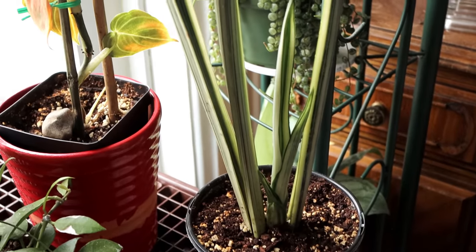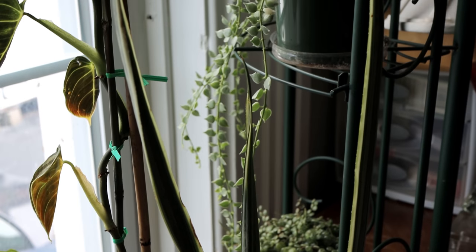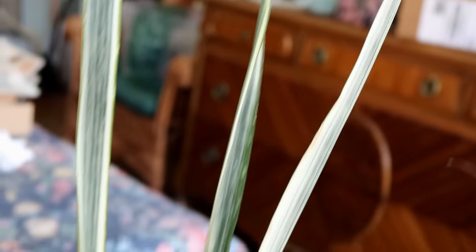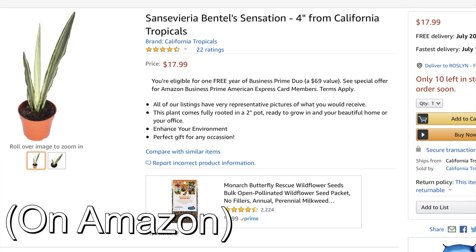We've got Sansevieria Bentel's Sensation, and let me tell you, it is sensational. I've been wanting this for a long time. I love how tall and skinny and architectural it is. It's very modern for that all-white apartment rich people have, because they can either replace their couch if they get something on it or just hire someone to clean it. Got this from California Tropicals for $17, free shipping, so what a steal.